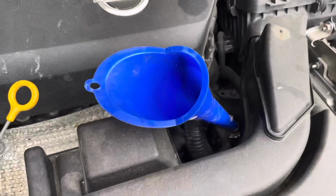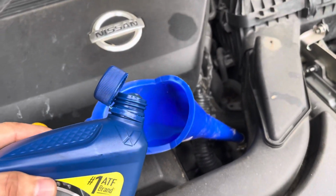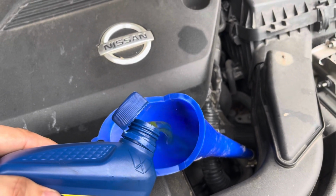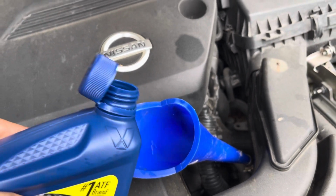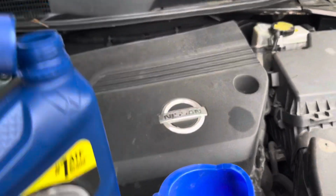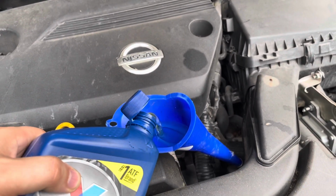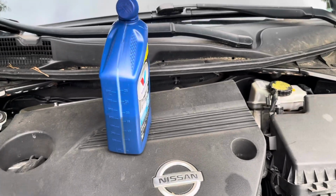To replace fluid, you simply need a funnel like this, very common funnel, and then simply add some fluid this way. We're only going to replace about half a quart of fluid, and I think that should actually resolve my issue. So let's see how much fluid we used up. We used up a little bit less than a quart. I'm just gonna put a little bit more. I actually don't want to add a full quart of oil. I just want it to be somewhere between half and slightly above half.